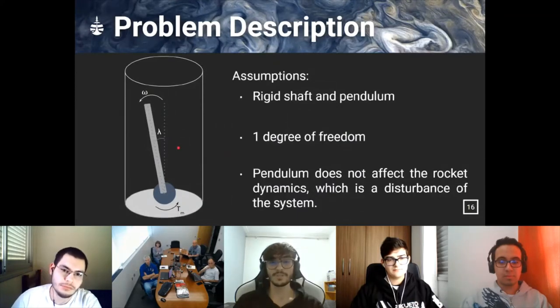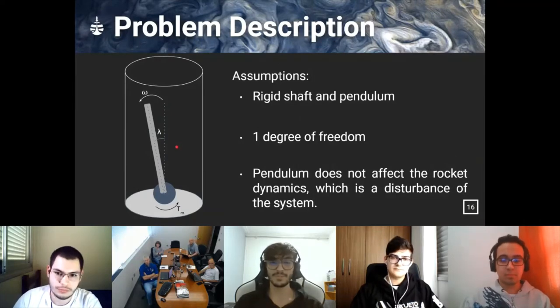For our payload, we made some assumptions that will make our modeling simpler. First, we assume that the pendulum and the motor's shaft are both rigid bodies, and we also presume that the pendulum has only one degree of freedom, so it can only rotate around the motor's shaft. And finally, we presume that the movement of the payload does not interfere with the rocket's dynamics. Actually, the rocket's dynamics are considered to be the disturbance that our system will be put through.